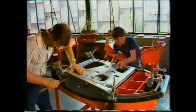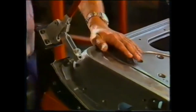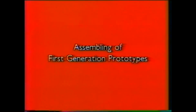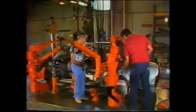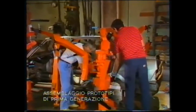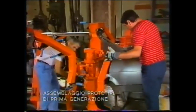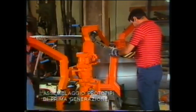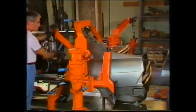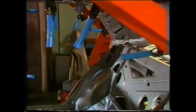First series of hand-cut metal panels are made, and the new chassis starts to take shape. The Alfa 75 concept is now almost a complete car. The dream has become reality. But the process is nowhere near complete. The checks and rechecks continue. The entire car is measured minutely yet again.